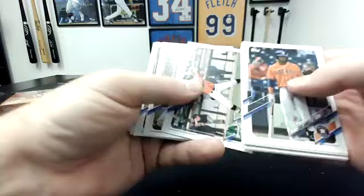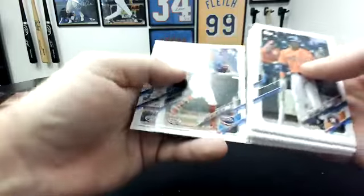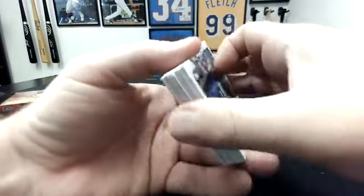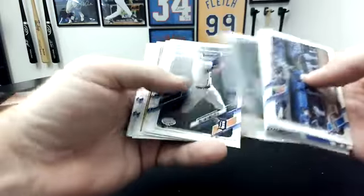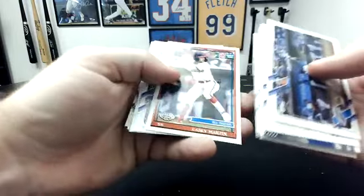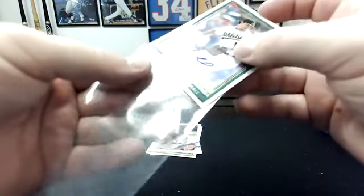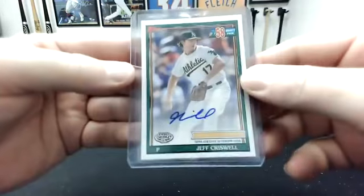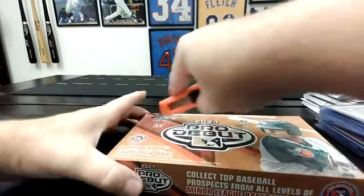Todd Helton. Nolan Jones. Nick Gonzalez. Luciano. Mackenzie Gore, Duran, Witt, Gore, last out of the box, Jeff Criswell, Hassel. All right, here we go, guys. Last box.